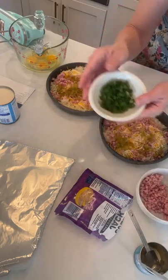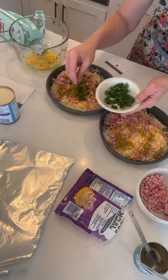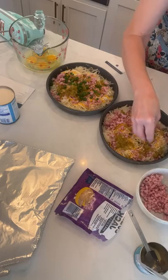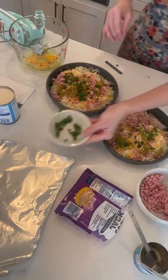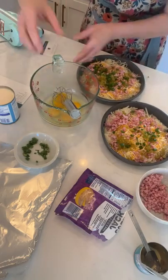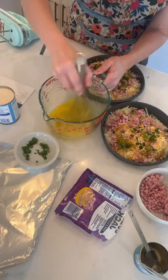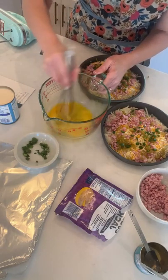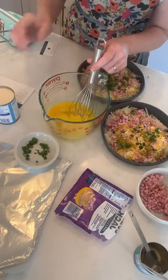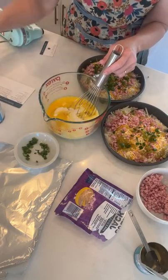We'll see. Then we're gonna add in some green peppers, or I'm sorry, these are black olive. What am I saying? Y'all, these are green onions. Green onions, you guys. We're gonna add in some green onions. Then we're gonna take 4 large eggs, and we're gonna mix those suckers up really fast. And we're gonna add in some evaporated milk and a little bit of salt and pepper.